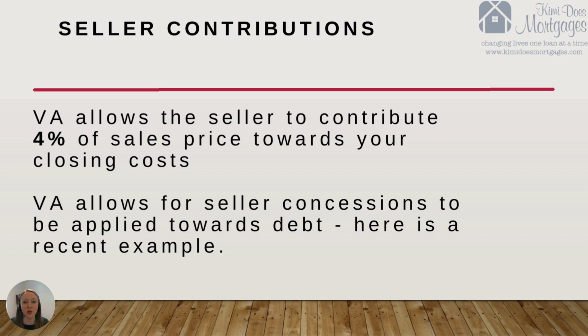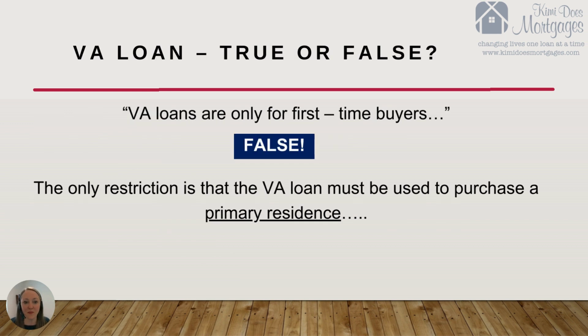As an example, we had a situation where someone was getting a down payment assistance grant to cover closing costs. They also had seller contributions or concessions going towards everything, and we actually ended up with too much money. VA is the only loan program that allows for that excess money to be applied towards debt. So we were actually able to use that surplus versus forfeiting it. We were able to use that money to help pay off a credit card so that money wasn't just lost. So VA allows for some really cool things like that.